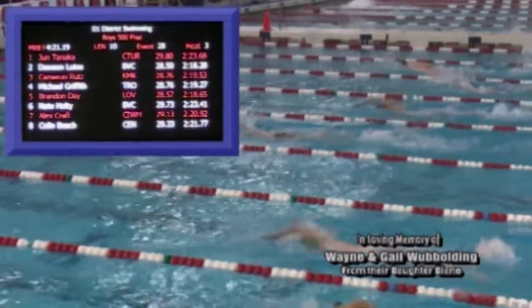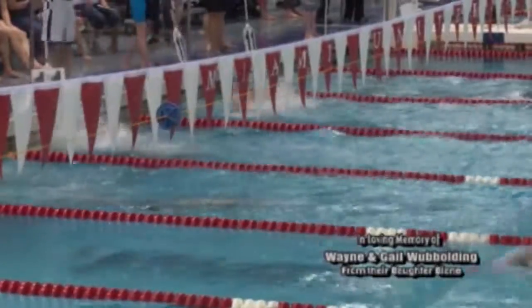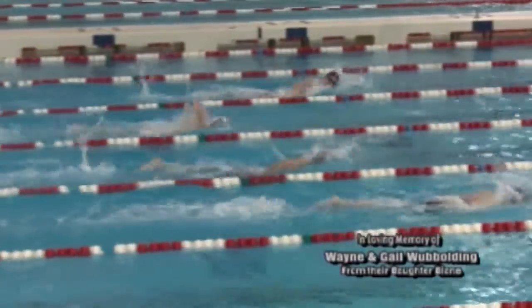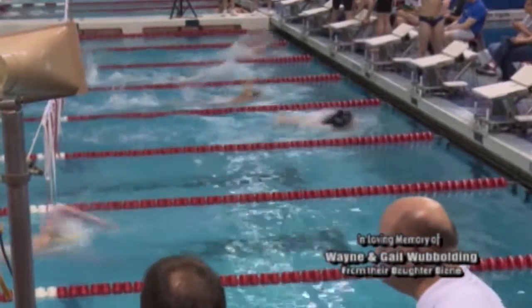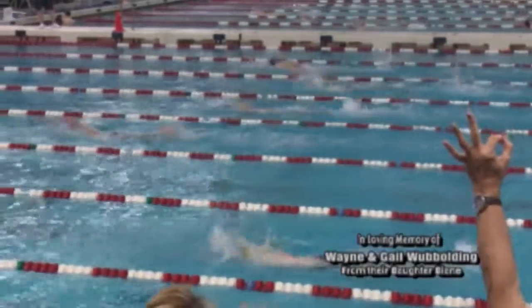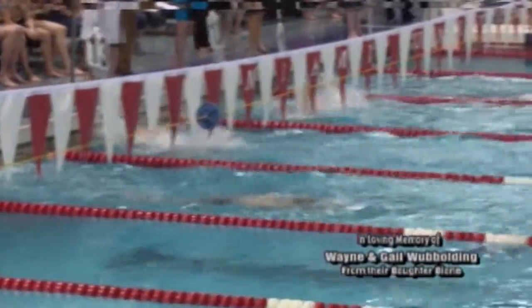Lutz at midway, 2:18.28. In front, Day right behind him, 2:18.65. These four guys, 2, 3, 4, and 5, pushing out front from the rest of the field here. Question is, can lanes 3 and 4, Cameron Rutz and Michael Griffith, make a move on Lutz and Day as we come into the back half of this race?